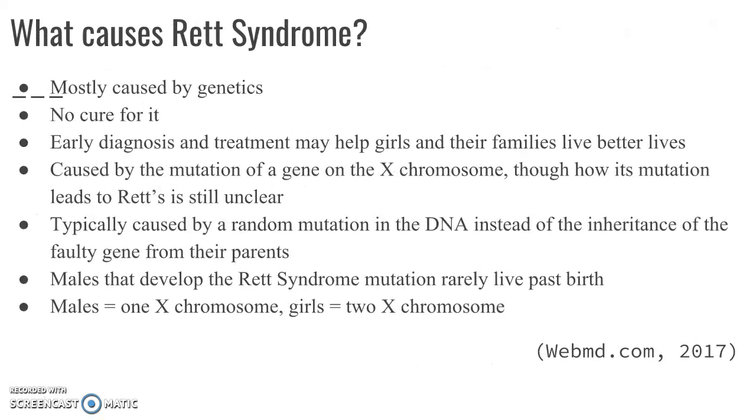What causes Rett syndrome? It's mostly caused by genetics. There's no cure for it. Early diagnosis and treatment may help girls and their families live better lives. It's caused by the mutation of a gene on the X chromosome, though how its mutation leads to Rett's is still unclear. It's typically caused by a random mutation in the DNA instead of the inheritance of the faulty gene from their parents.